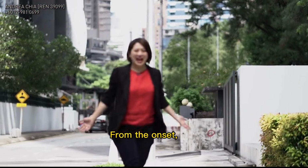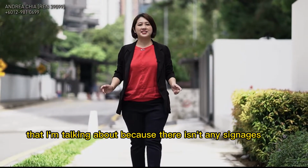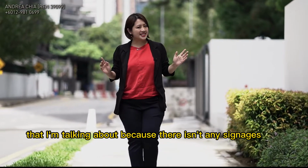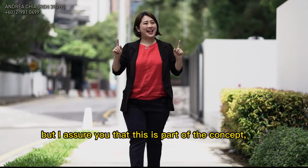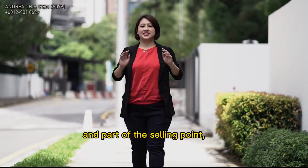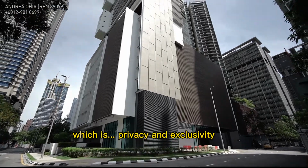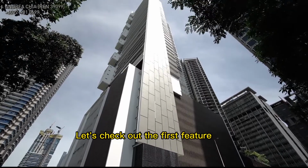From the onset, one might not know which property I'm talking about because there isn't any signage and there isn't any logo. But I assure you that this is part of the concept and part of the selling point, which is privacy and exclusivity. Let's check out the first feature.